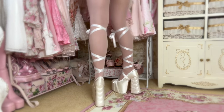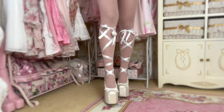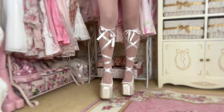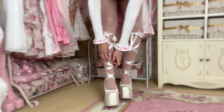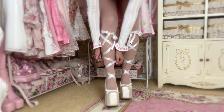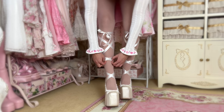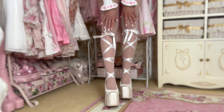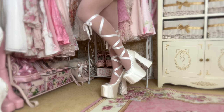Look at them. One thing I do worry about, however, is that while walking around and such, the laces may come undone, or they may sort of slide down. Look, we've already got a little bit of an issue here with the ribbons coming down. However, I think they are great photograph shoes for photo shoots and things like that. They're definitely very, very aesthetic.